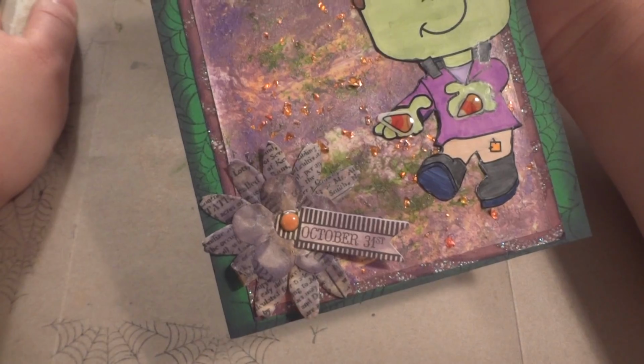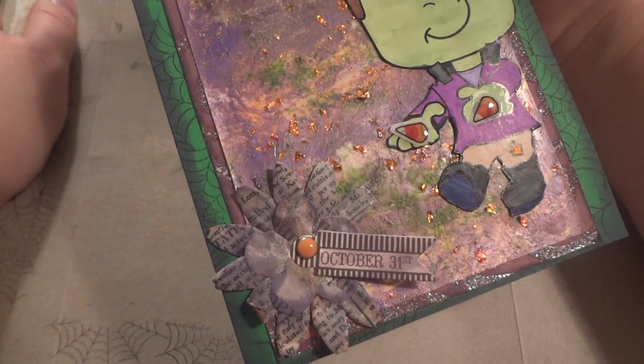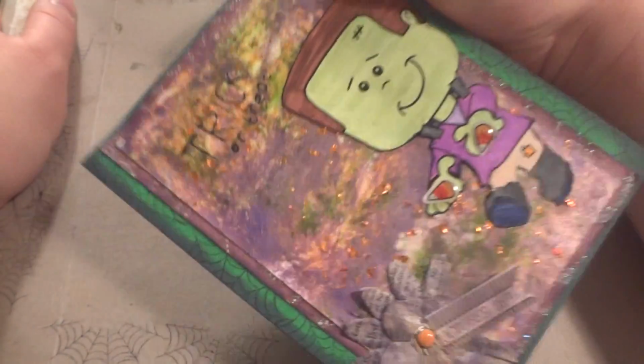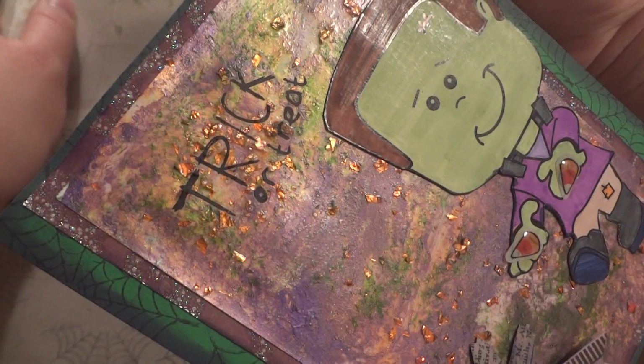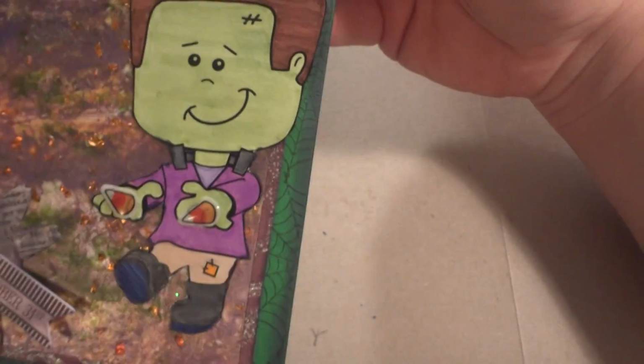Those flower layers I got from Bonnie, I just inked them and spritzed them, and that brad I got from Bonnie. And then that's a rub-on that I got from Bonnie. And then the card base was from her.